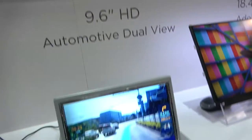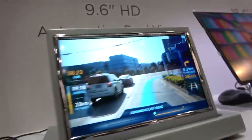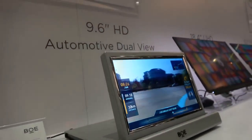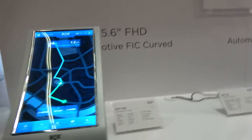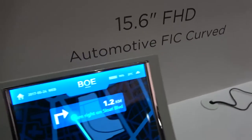Is it over here? No. We use a parallax barrier. That's really amazing. My English... No problem. It's much better than my English.